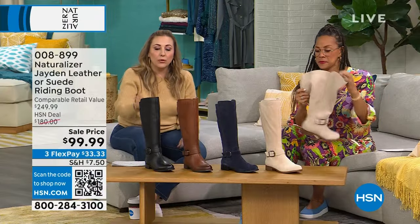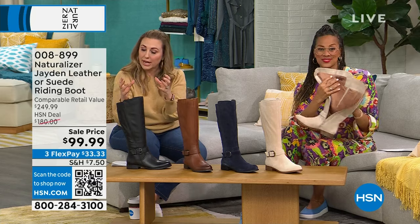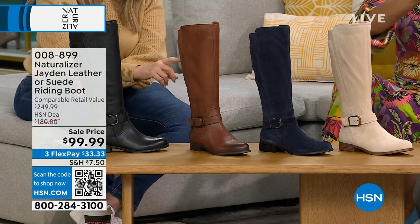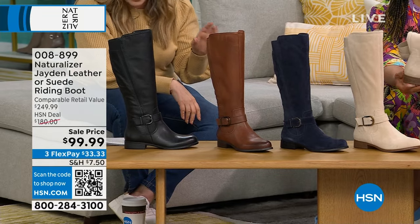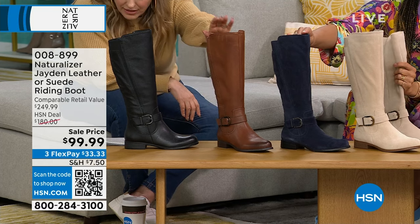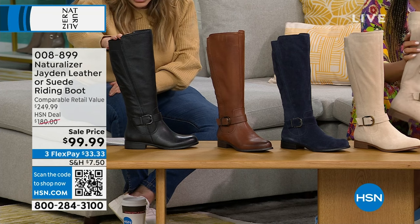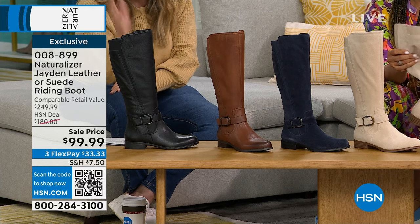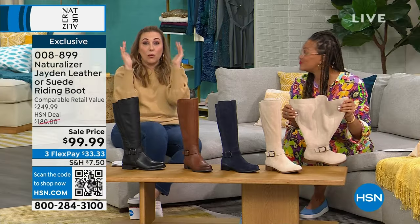Now, if you love a tall boot, but it's hard for you to zip it up because you have a wider calf, we have wide calves. It is not any more expensive. I'm gonna go through the colors. The lightest one is called porcelain suede. We have it in that gorgeous French navy suede. Then we've got it in the saddle tan leather and then black leather. These are all genuine leather boots, and it is $150 off of the retail price, whether you get the medium width or the wider width.